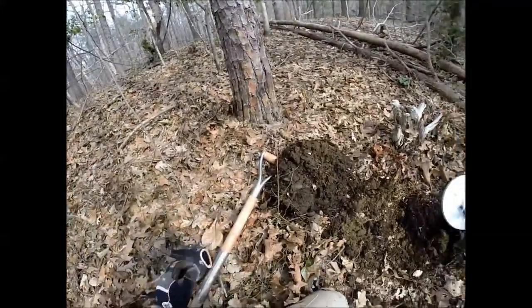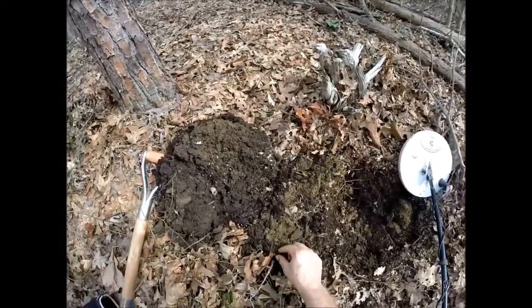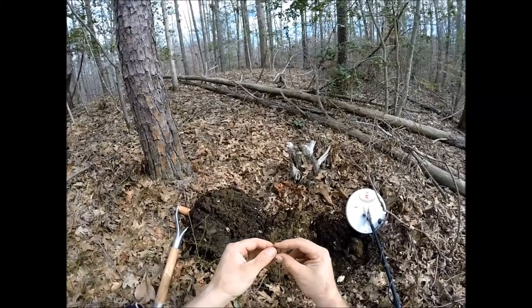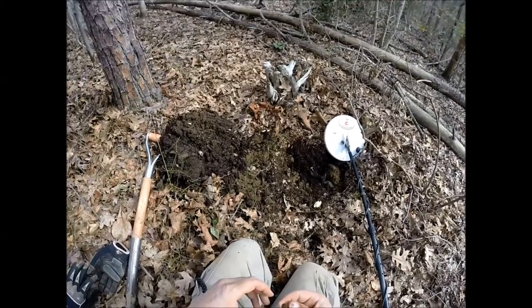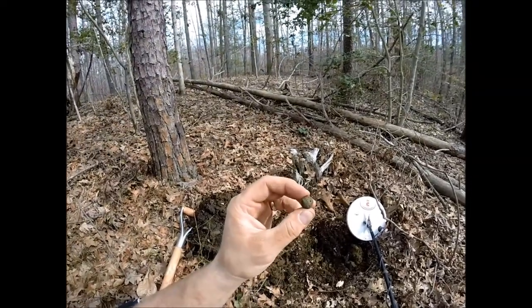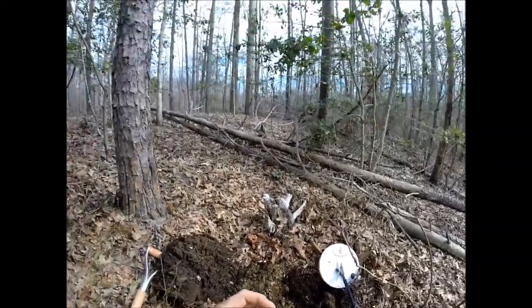All right, it's been a little while since I dug something good. But I think I just got a button. Yes. All right, a nice cuff button. Looks like an eagle cuff button. Okay, that's three buttons for today. That's doing pretty good.